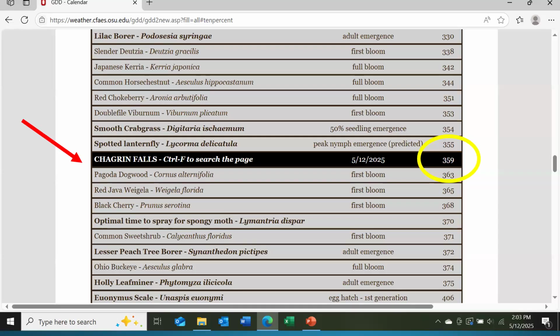These flowering crabapple trees like to bloom around 250 growing degree days. When did that happen? That happened back on April 25th of this year. The warblers, the ones that we all covet to see so much, don't arrive until the first week of May, almost a week and a half or 2 weeks later.